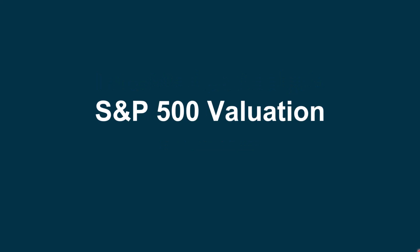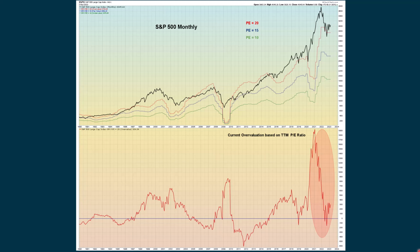The first thing that we look at is a thing called S&P 500 valuation. How is the S&P valued? Is it expensive? Is it inexpensive? Is it just about right? Well, by looking at this chart, we can look at the trailing 12 months of earnings. Those are the series of dashed lines on this chart. When we have a price-to-earnings ratio of 20 or above, the market is considered to be expensive, and that is the red dashed line. And that's currently where we're at right now.